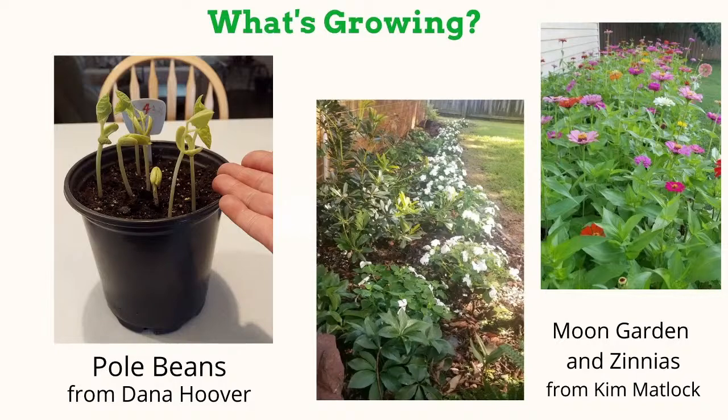Oh, that's cool. Are those petunias or are those impatiens with the white flowers maybe? Kim, if you're still here, let us know. We want to know what we've got in there. That's beautiful.